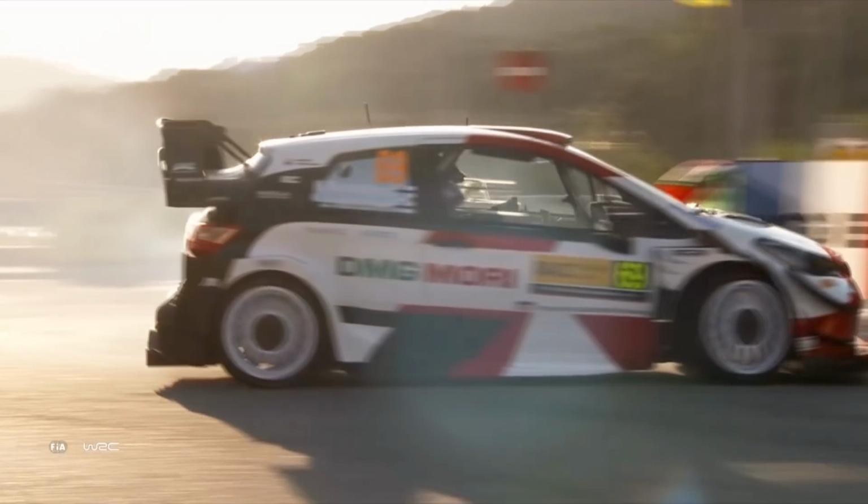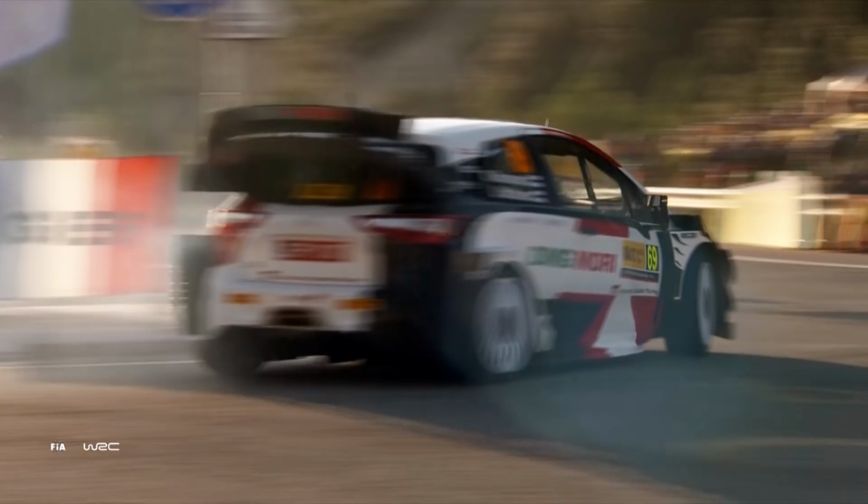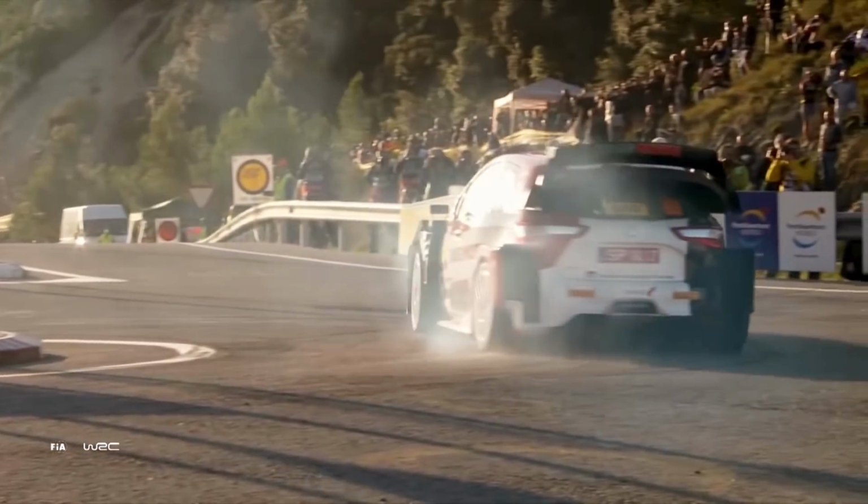I tried all the time to change something in the driving style and a bit the setup to really get a good feeling with the car and the balance. It's more tricky than we like, but sometimes it's like this.